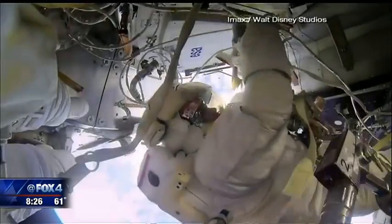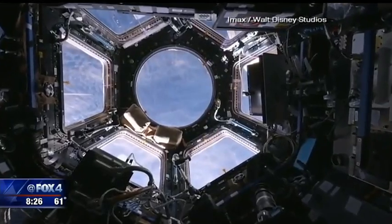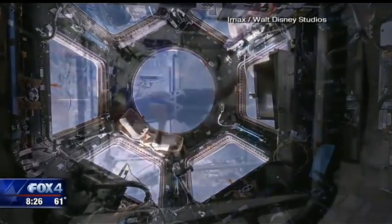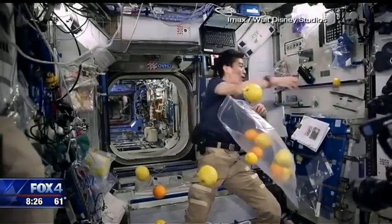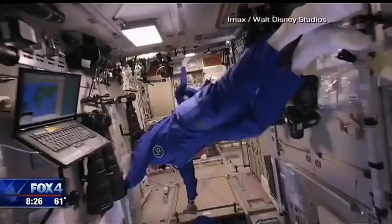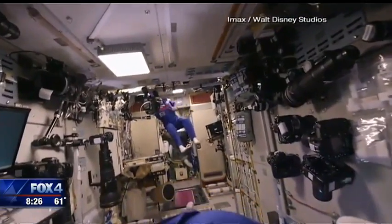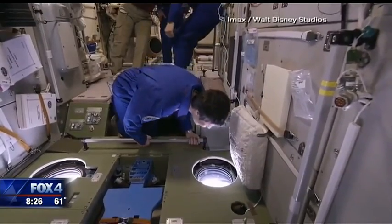I also brought out a small digital camera on my spacewalks, and so you get a sense of what it's like to be outside during a spacewalk and also inside the capsule for launch and landing. And then beyond that, there's the living and working and daily life on the space station, exercising and celebrating holidays and doing experiments, all of the daily life that astronauts experience. So there's a little bit of everything from a space flight in this movie.